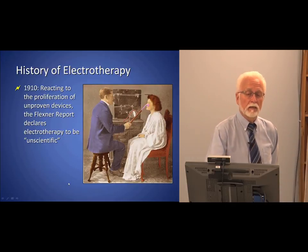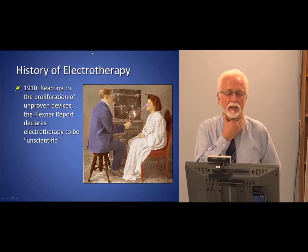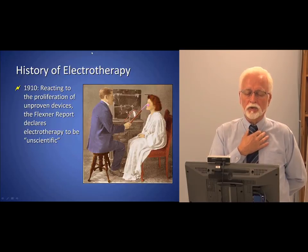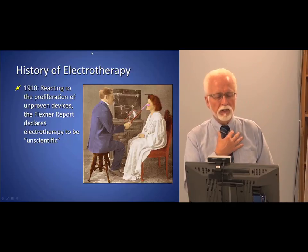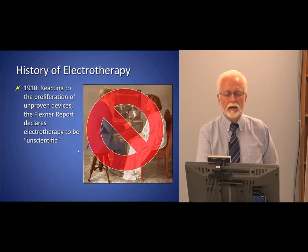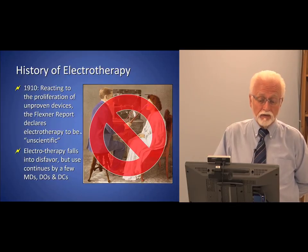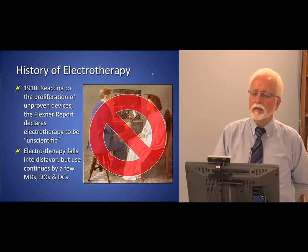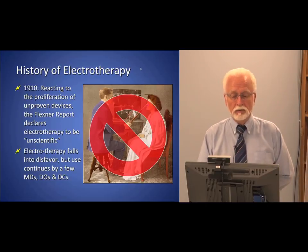But because of all of this, and probably because of some of the deaths, there was a backlash against electrotherapy. And in 1910, there was the Flexner Report, which was, I believe, funded by the Carnegie Foundation, and it declared electrotherapy to be unscientific. Along about the same time that homeopathy and other non-allopathic medicines were being attacked, electrotherapy was lumped in with those and was discounted. So we had a banning, I don't know if it was banned outright, but at least it fell into disfavor. It was questioned. At the same time, there were some people who had used electrotherapy, had some devices they thought were effective, and continued to use it. Some MDs, some osteopaths, and some chiropractors.